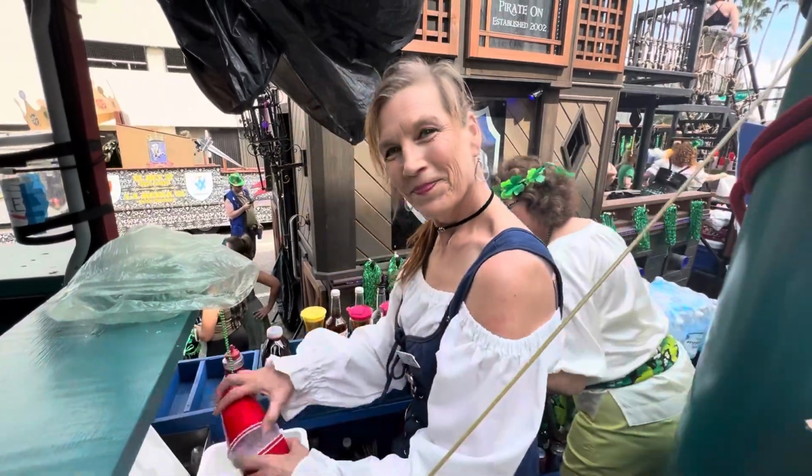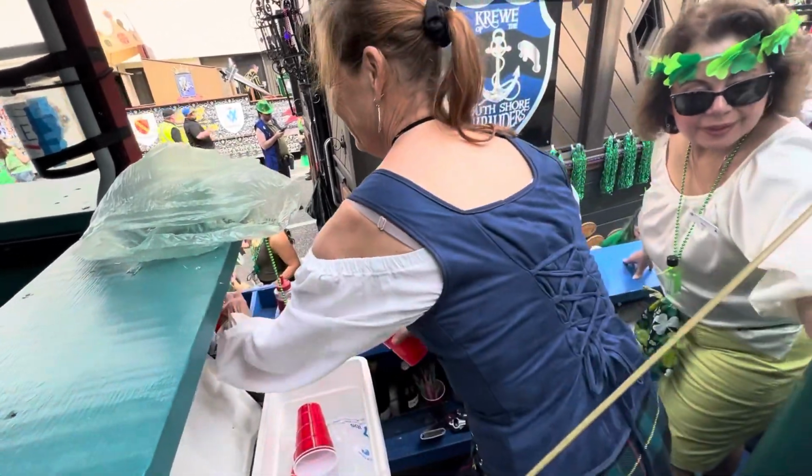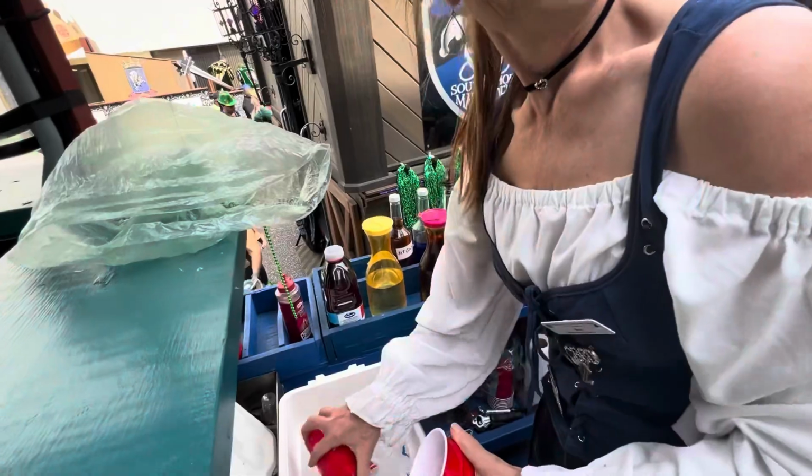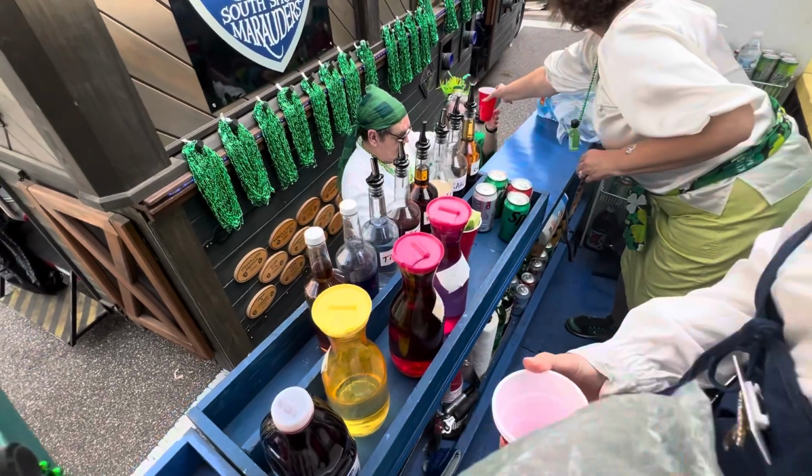Now we are allowed to drink on the float as long as we have it in cups. And we do have something a little bit stronger on board, should that be your fancy. This is Annie, our bartender extraordinaire. And she is currently prepping everything, as she always does, to make life easy. So all of our liquors are over here. So she's got everything pre-done, like all the juices.